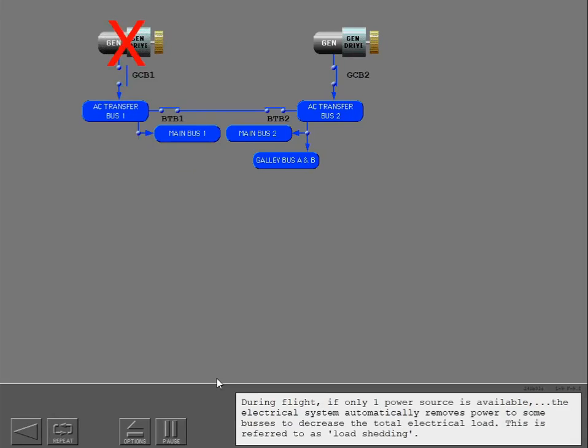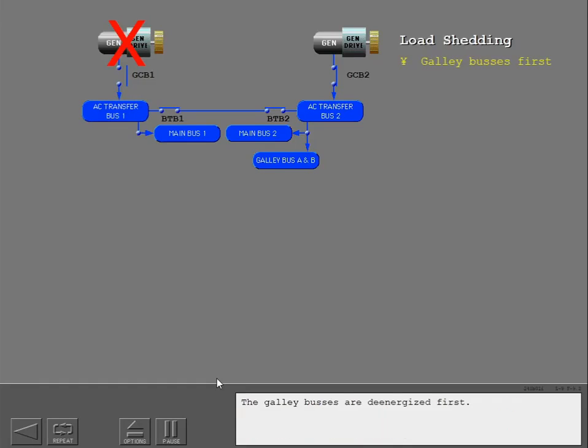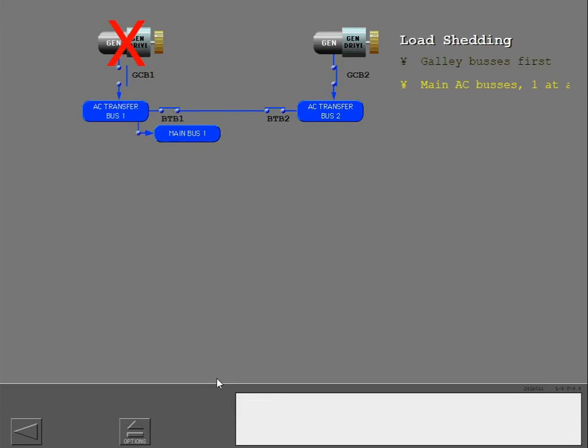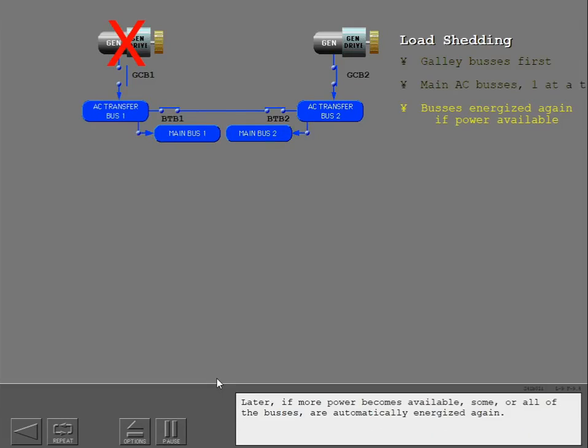The electrical system automatically removes power to some buses to decrease the total electrical load. This is referred to as load shedding. The galley buses are de-energized first. If the load continues to be greater than the available electrical power, the main AC buses are de-energized one at a time until the load is less than the system limit. Later, if more power becomes available, some or all of the buses are automatically energized again.